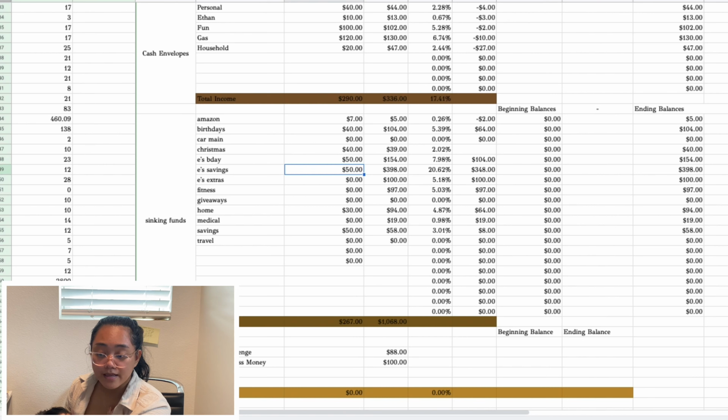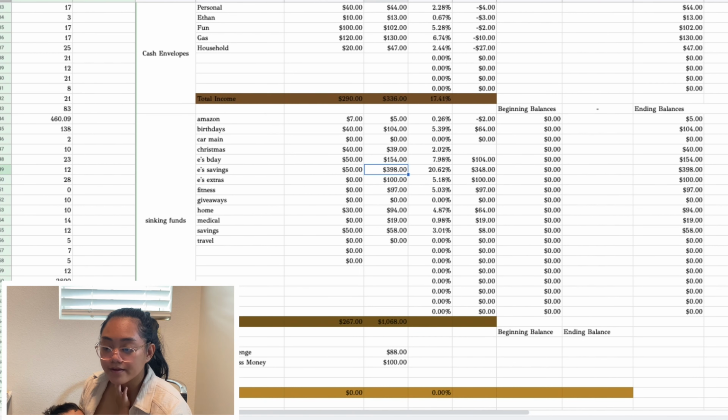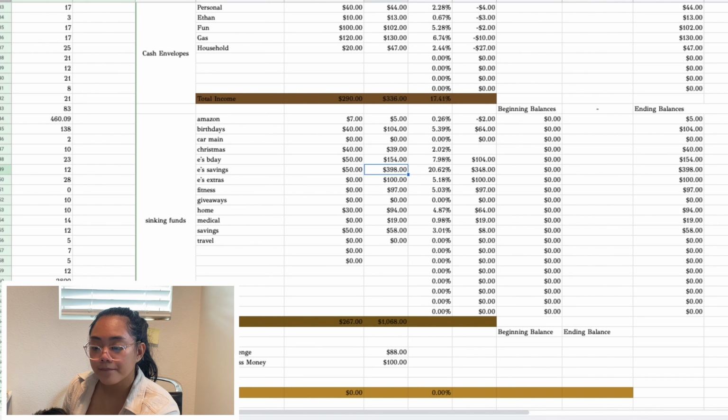Next we have his savings, and for his savings, it was supposed to be $498, but I did use $100 for some toys for him and some clothing, and so I did put that in his extras. So instead of putting $498 into his savings, $100 did go into the extras for his sinking fund. Okay, so next is fitness, and I didn't budget anything into fitness.